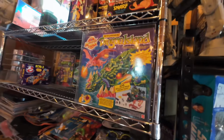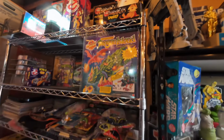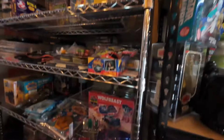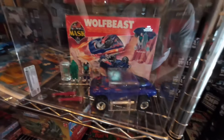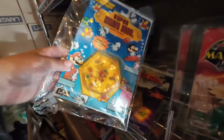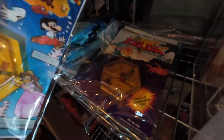And then you guys remember this from a previous video when we unboxed the whole case of these. I'm going to send it off to get graded. Already sold one of them. Nice. You got the Wolf Beast. Some dude in Australia. These are cool items here too. These Nintendo little games. The water game. Mario Brothers. There's a Zelda one there.